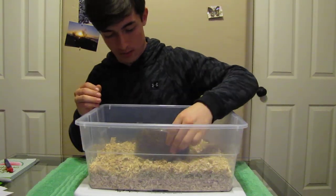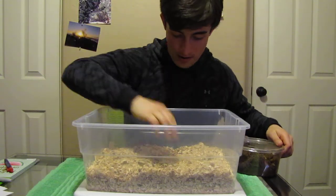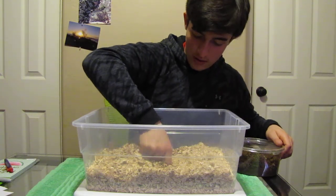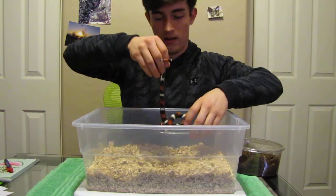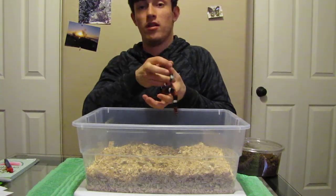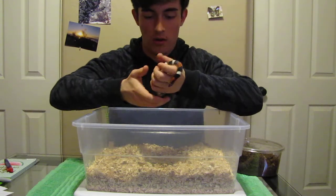Alright, let's see. Let's pull him out. Is he going to be hiding in the wood chips again? Yeah, there he is. He's in the shavings. Hi. So, this is Todoroki. Whoa. Being a little bit of a spaz there. This is the one I got in Florida this summer.